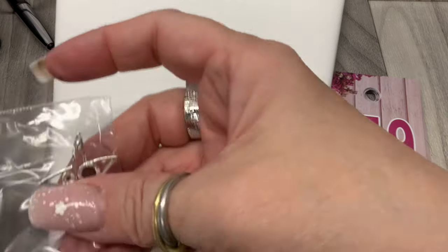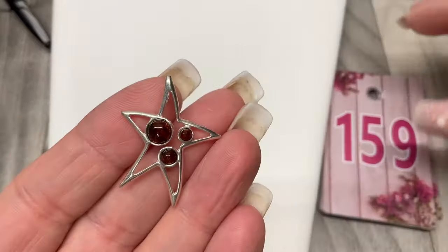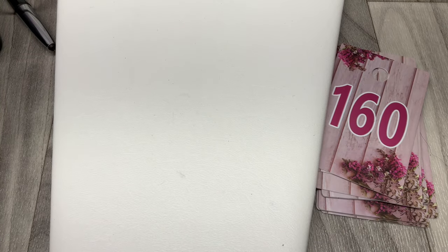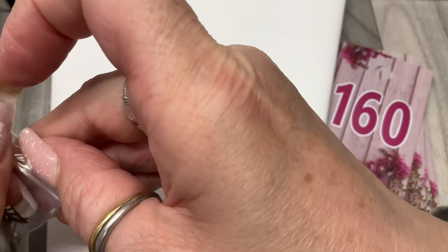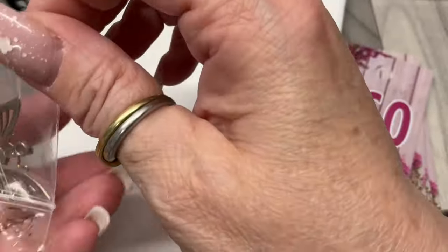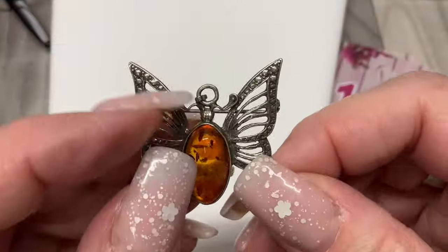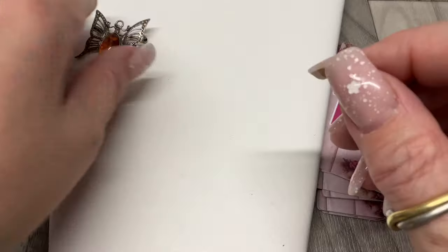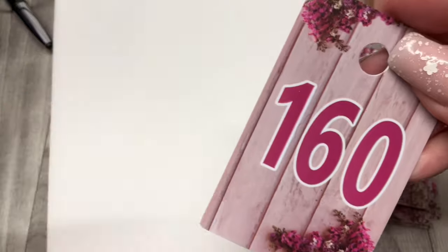All right, we have another little pendant. I had asked $20 for this baby. I'm going to go $10, you guys. A true clearance, 50% off on that one. All right, we have a butterfly brooch and pendant combo. I don't know what I asked. My guess is probably $25 or $30. Okay, so let's go $12 on that one.